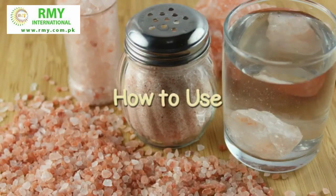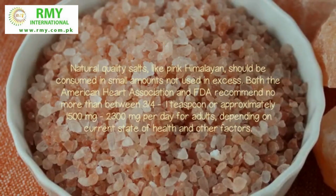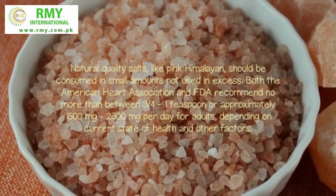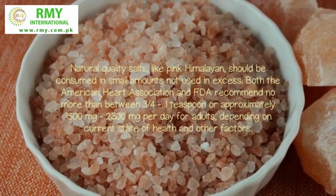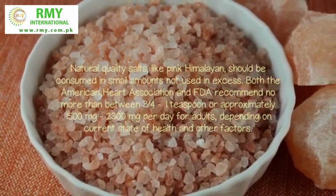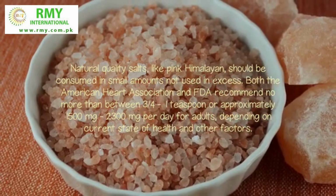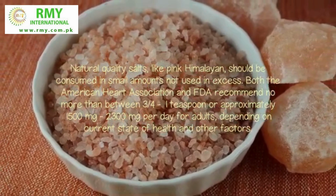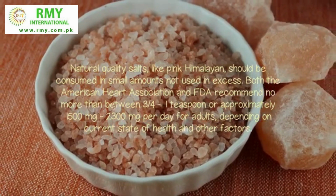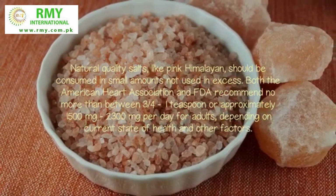How to use. Quality salts like pink Himalayan should be consumed in small amounts, not used in excess. Both the American Heart Association and FDA recommend no more than between 3/4 to 1 teaspoon, or approximately 1,500 to 2,300 milligrams per day for adults, depending on one's current state of health and other factors.